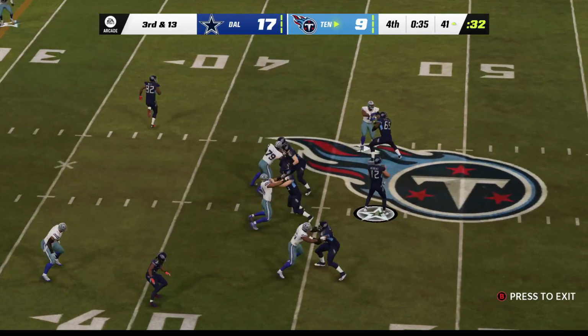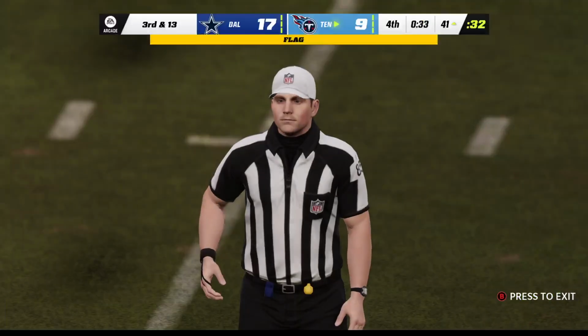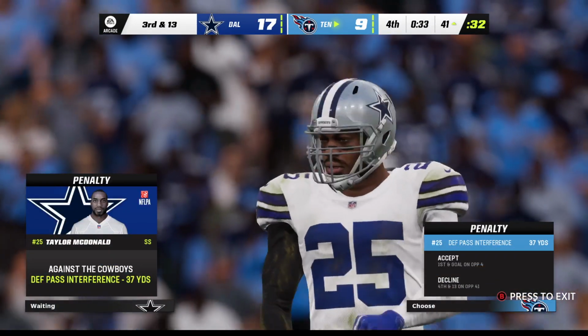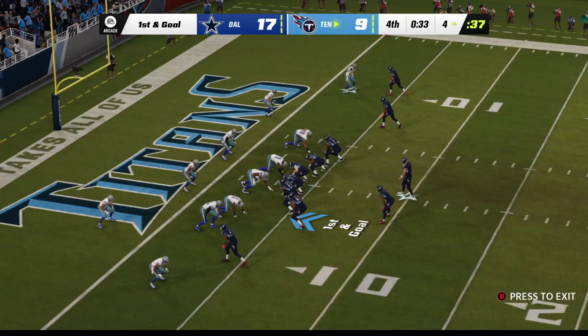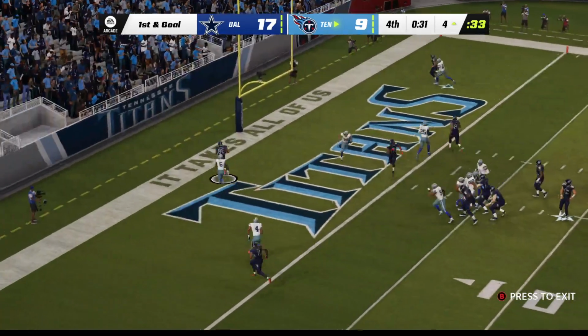Herbert looking deep downfield. And a penalty flag comes in as that one winds up incomplete, but the contact is going to move the ball well downfield. So the defense helping him out a little bit here late in the fourth. And you're exactly right. When you're the one doing the chasing, you'll take a little help from the other guys, won't you?